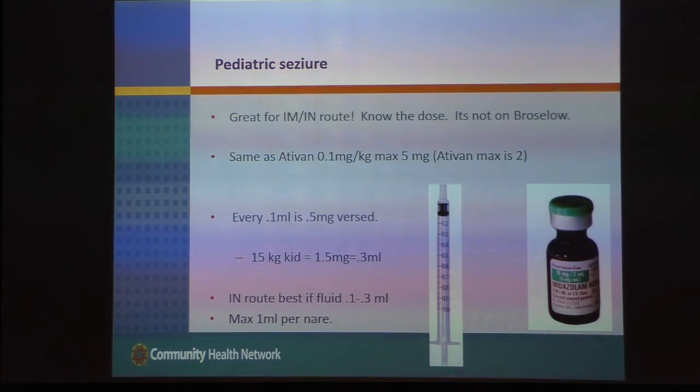And then pediatric seizures. It's good for pediatric seizures, and again, give it by any route, intranasal or IM. You don't have to have that IV. It's not weight-based on Broselow, so know the dose. It's the same as Ativan, 0.1 per kilo, but Ativan has a max of 2 and Versed has a max of 5. You just have to commit this dose to memory.